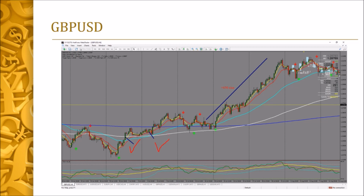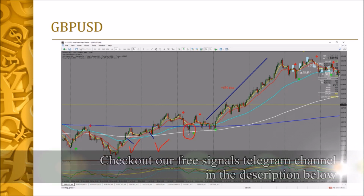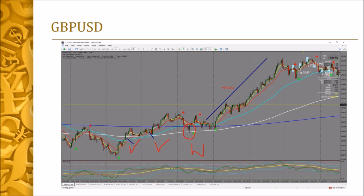Then what we were now looking for is price to pull back to the 200 EMA and offer us our zone of interest. When price did that, at this point, that is where we were now supposed to look for a multi-session W in order to go long.